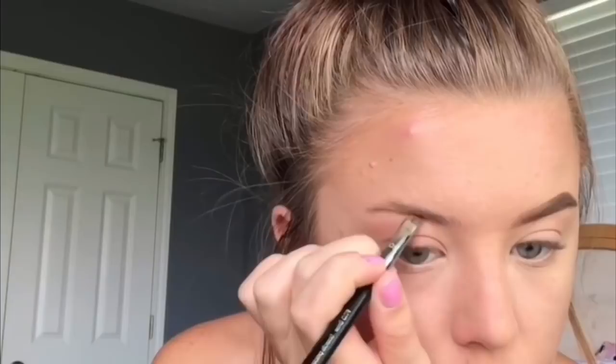I use the same steps on this side as I did the other side. I'm just gonna start by doing the bottom first, and then I'm gonna build my arch at the top and then fill them in.